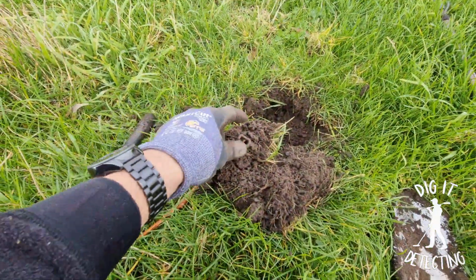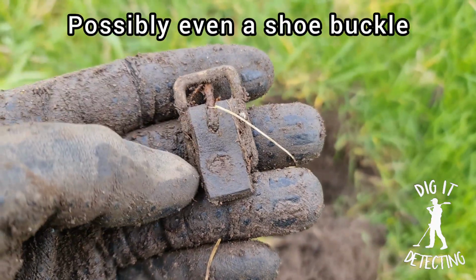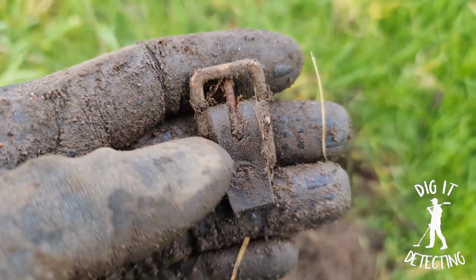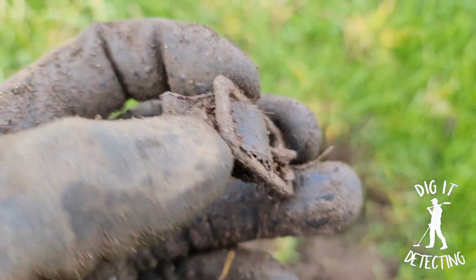Our next neat little find here, a little horse buckle. It's still got the leather attached. And look, I can tell straight away, this is not dating back to the pub. This has to be dating back to the later house site that was here afterwards.